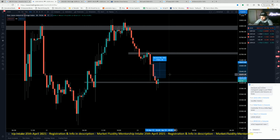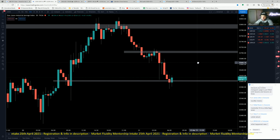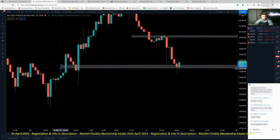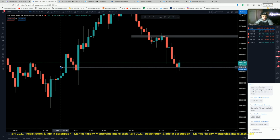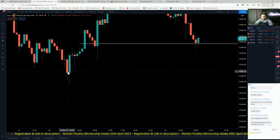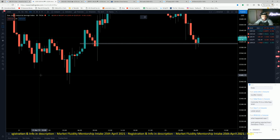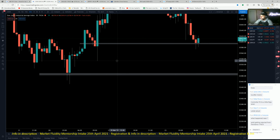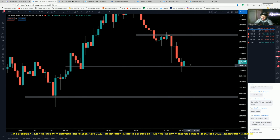and then we had a rejection after that. But obviously at the same time now we have a support forming on US30 as well, and if we break the support, we have this wick to fill, and obviously then we can continue down towards 32,500. Now I'm not sure how the stimulus checks coming in is going to affect US30, so we got to keep that in mind as well.